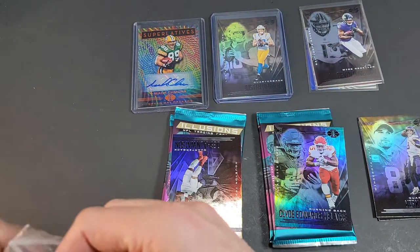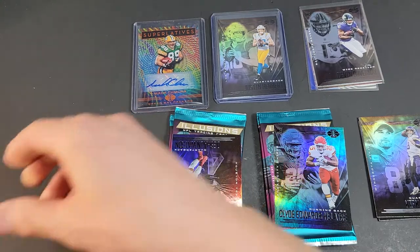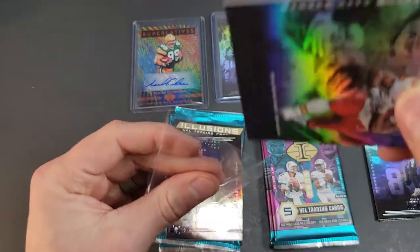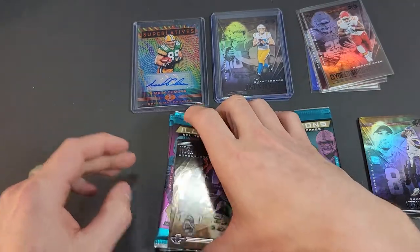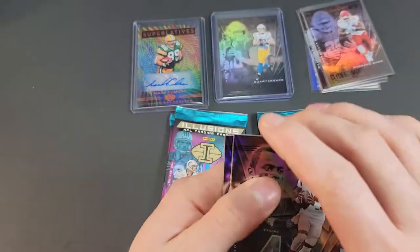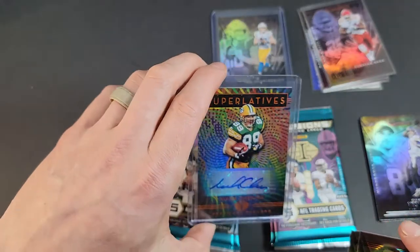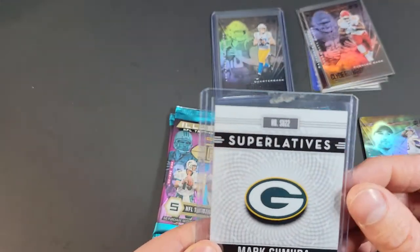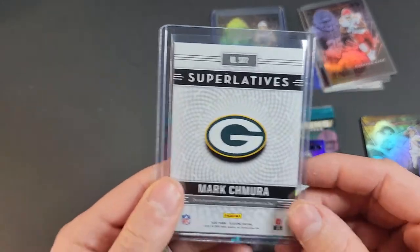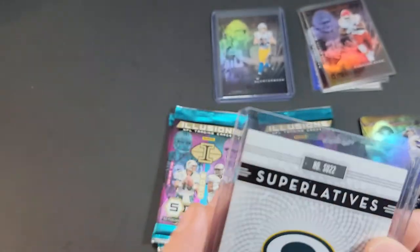Clyde Edwards-Helaire. Go ahead and sleeve that dude up. Not a bad auto, I guess, because it looks super cool, but I'm going to be honest, guys. I have no idea who this is. Somebody's probably gonna be like, man, you don't know who that is, but I sure don't. I don't have the slightest clue.